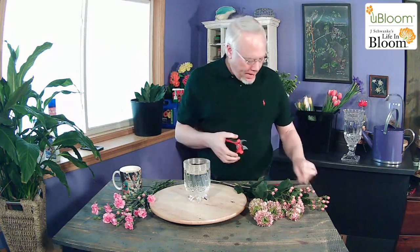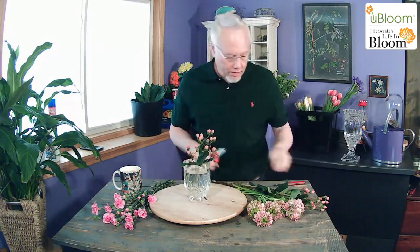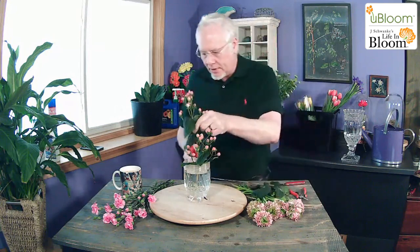I am using my bypass cutters or my compact pruner from Dram and my knife in case I need it. But typically I just use this bypass cutter. So we're going to pull off the leaves that would sit below the water line. And see, adding these guys in here, they're going to sit up a little bit higher. And I think that that's going to be great, like that.